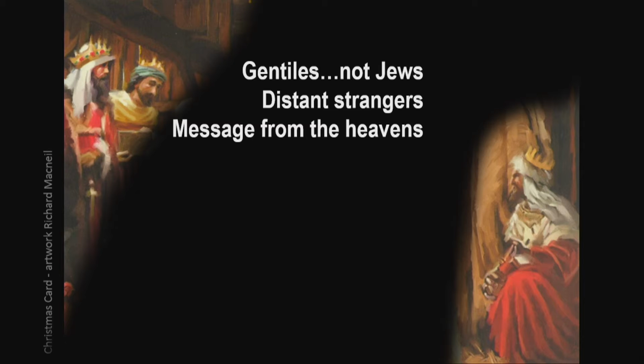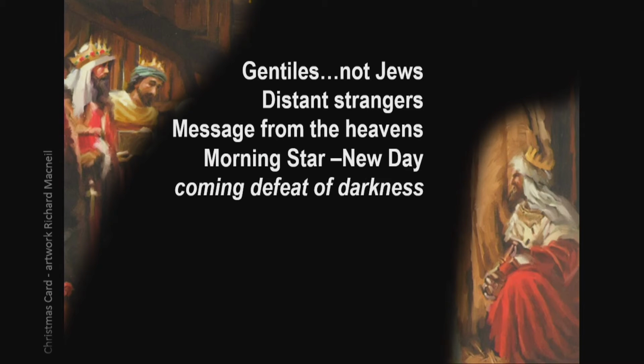Now, you can geek out and nerd out on how the star system worked, but the bottom line is that without this message from heaven, they wouldn't have done what they did. They benefited from this message from the heavens, and then they saw this morning star. That's what they would call it, this new day. A morning star is always connected with a new day. As the morning star rose, it signaled the end of night and the beginning of day. And if you know anything about biblical metaphors, a morning star means the end of an era of darkness and the beginning of an era of light. It's like a herald in that kind of way.